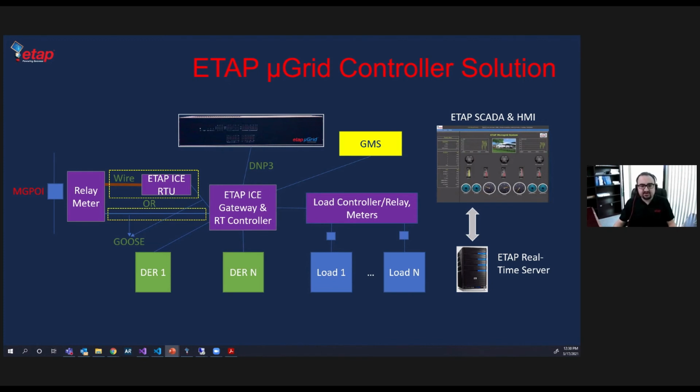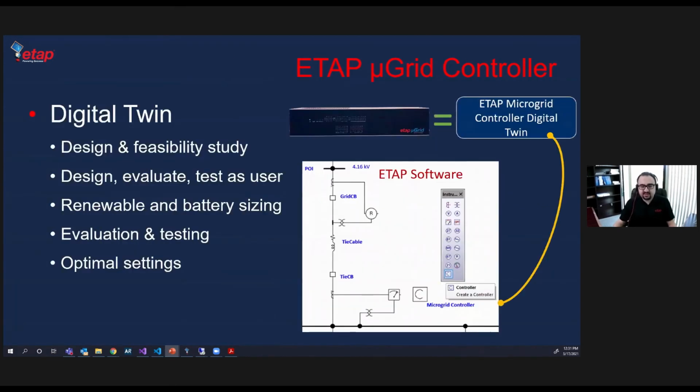In addition, the real-time control capability within the gateway allows it to continuously receive ILA schemes from the Microgrid controller and be ready to immediately act upon detection of unplanned islanding. One of the key features of the ETAP Microgrid controller is the availability of its digital twin, which can be used as a true model of the Microgrid controller within the simulation study. The digital twin can be used for evaluation, testing, as well as fine-tuning the optimal controller settings.